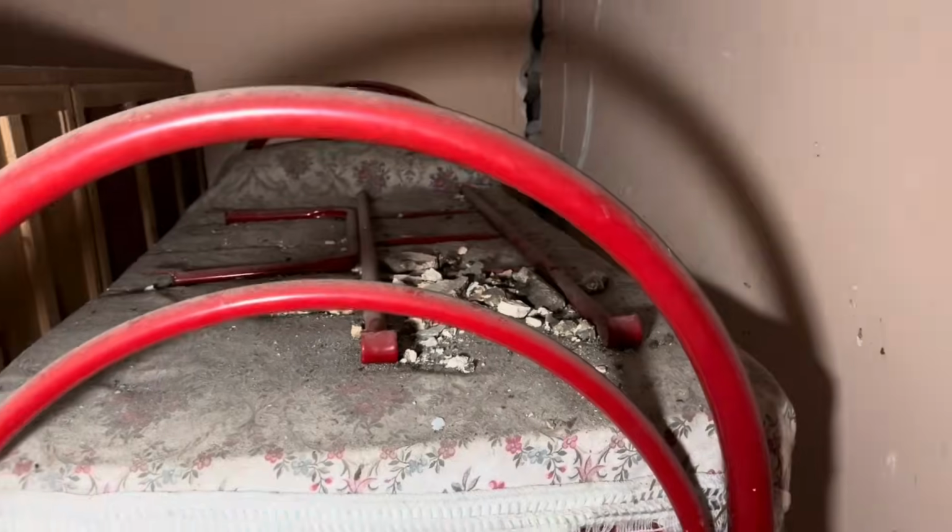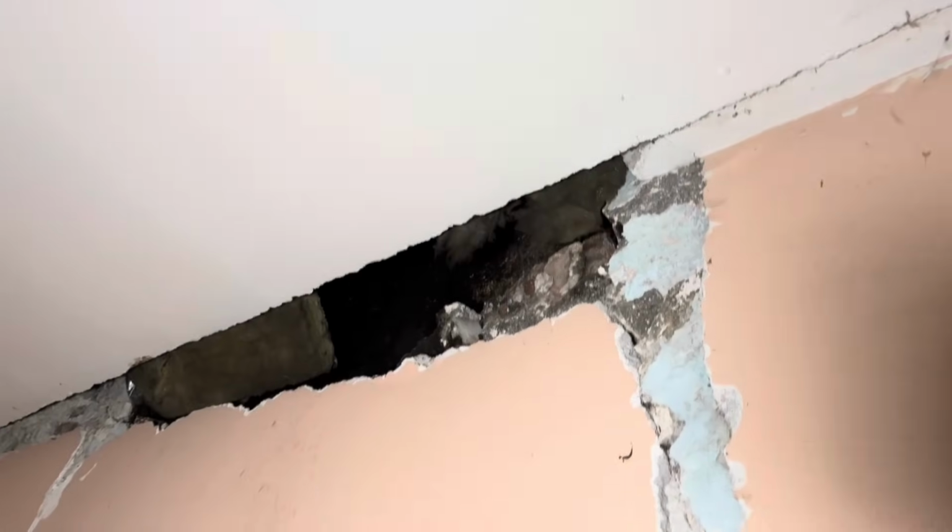Oh, there's some bunk beds behind here. Just a set of bunk beds behind. But look at that. I reckon, was there a fireplace there once? Because it looks very black up there. And then that whole wall leans away. Oh, that's a bit scary, isn't it?